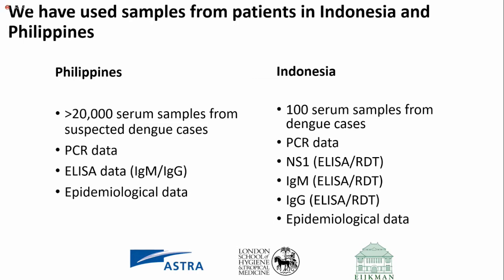In Indonesia, we have almost exactly the same data, but linked to it are RDT results from the NS1 and IgM and IgG tests. So we can compare how well these RDTs are working against the ELISA. I'm going to talk a bit more about that later on.